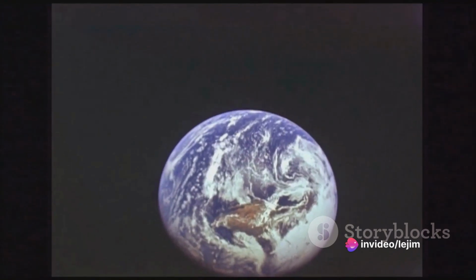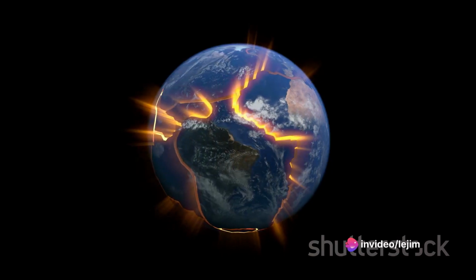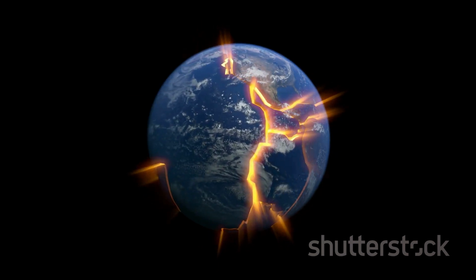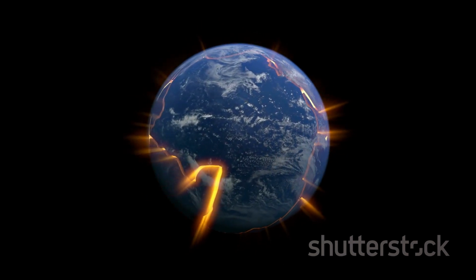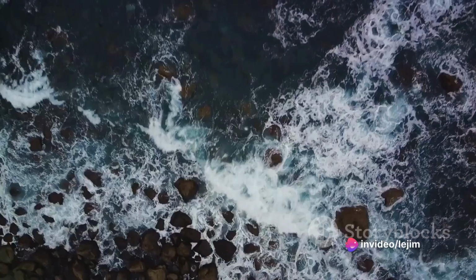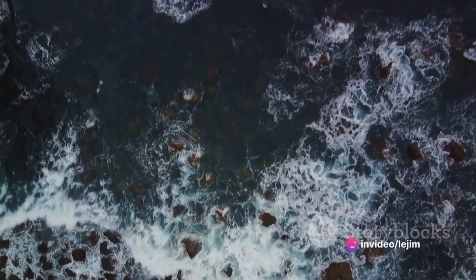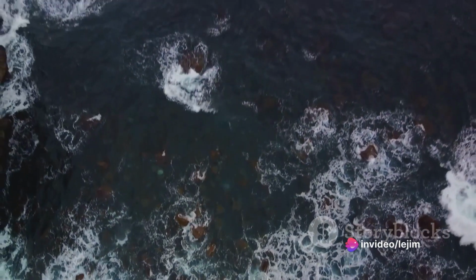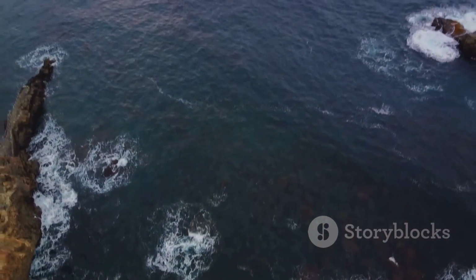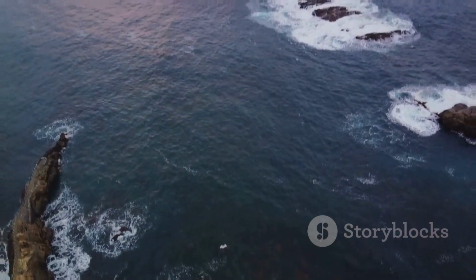constantly changing and evolving. As you can see, divergent boundaries are a critical factor in shaping our planet's surface. They are the silent builders, working tirelessly beneath the oceans and continents, contributing to the ever-changing tapestry of Earth's geology. So the next time you gaze at a map of the world, remember the incredible forces at work beneath the surface, shaping and reshaping the world we call home.